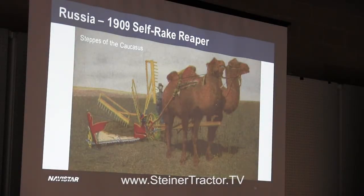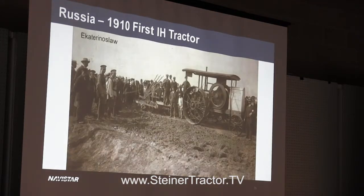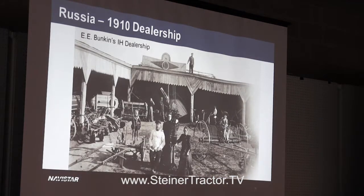Camels. I can't imagine using a camel to pull a piece of equipment, but that's how it was done. Here's our first tractor over there in 1910. And look at the turnout. I mean, it's this big, big deal. How do you pronounce that word? Yeah, Vaughn's. A dealership, you know, looks like Ma and Pa and Grandma maybe and kids.